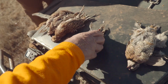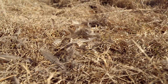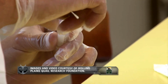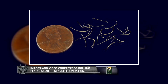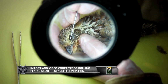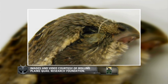Over recent years, wildlife biologists have seen a decline in quail populations despite decent habitat conditions. In order to counter this decline, Rolling Plains Quail Research Foundation kicked off Operation Idiopathic Decline, which came to be the largest study of disease and parasites in bobwhites and blue quail in the world. We studied quail over 35 different sites in West Texas and Western Oklahoma with a team of scientists. And the two things that came out of that that we think had the greatest significance were two parasites.